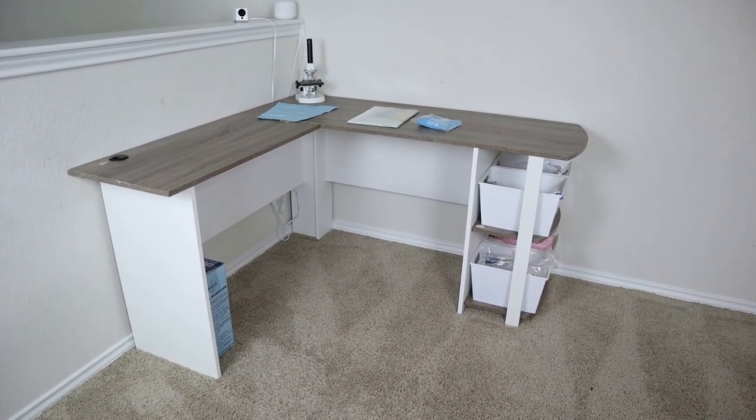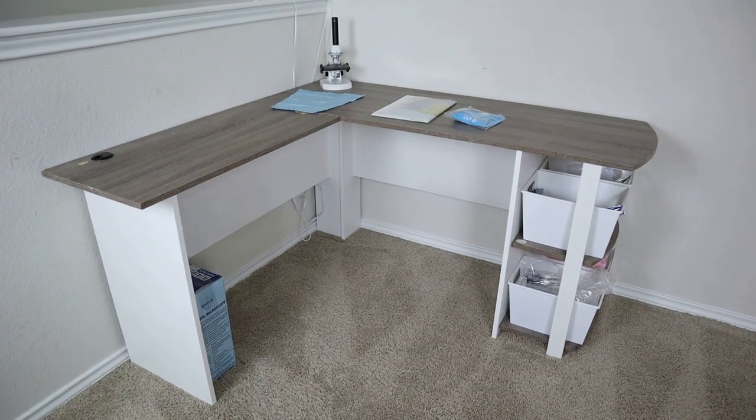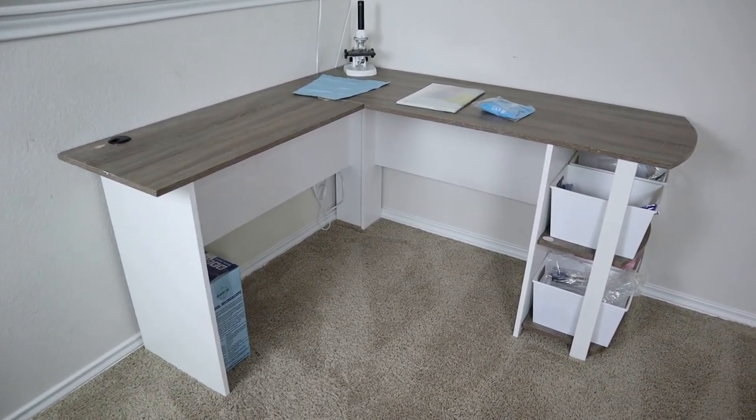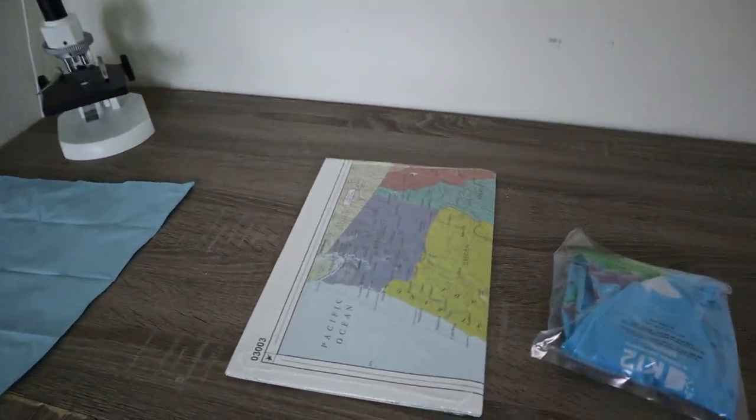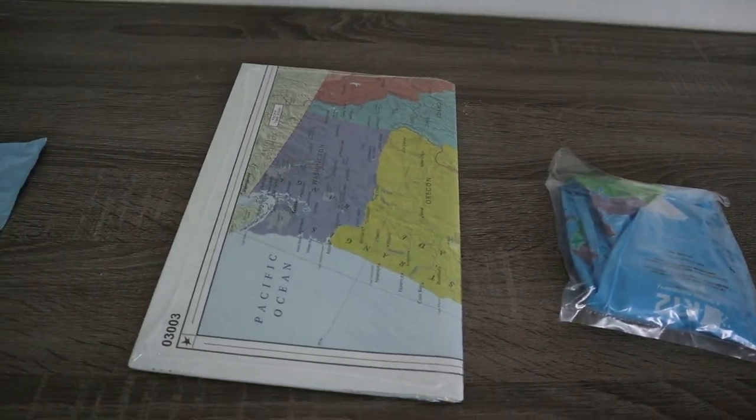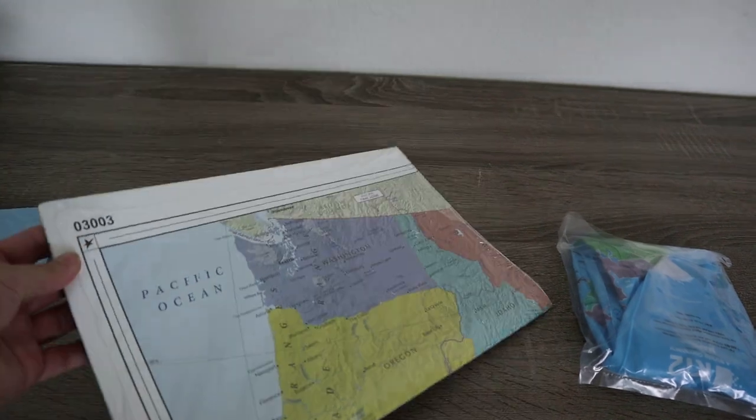So all that stuff that I shared with you that she got from her science boxes, I'm going to put it here. So I have the microscope right here. I already wiped it down. It also comes with this big large map. I plan to put this on the wall.